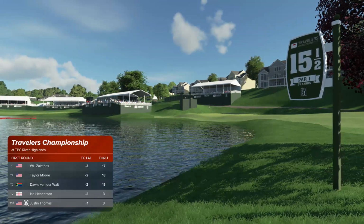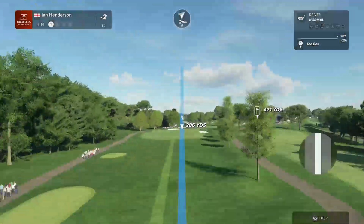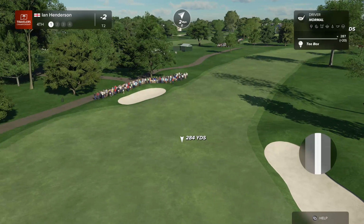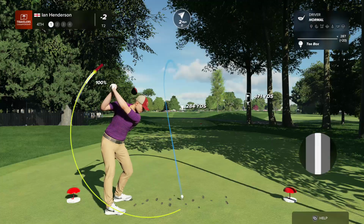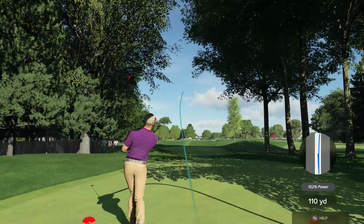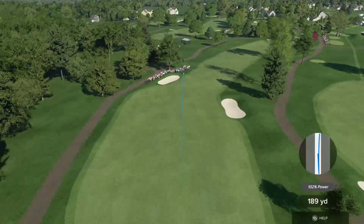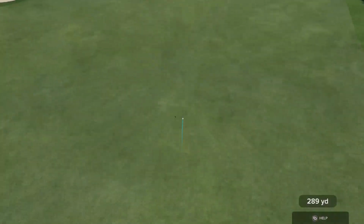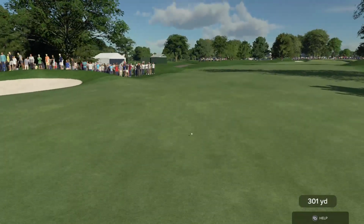Currently a couple under for the event. The fourth hole at TPC River Highlands certainly asks for a longer shot, Rich. Danger here is leaving your tee shot out to the right in the trees and the bunker. If you hit it down the left-hand side, expect a much longer second shot. Oh, good drive. That one should find the fairway.